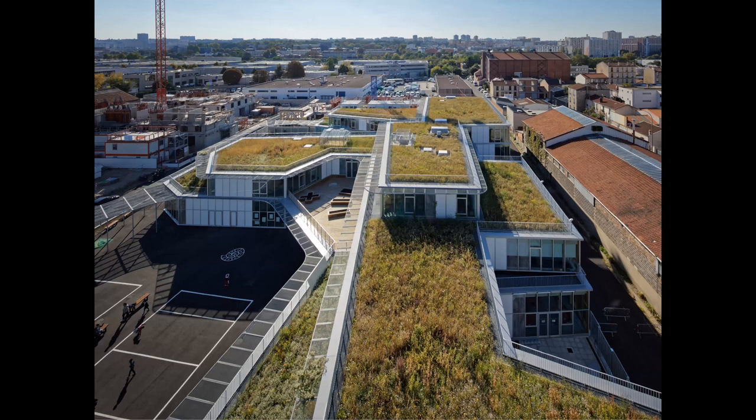A third one is this school in Ivry that we built 7 or 8 years ago, which, you know, in France, school has always very low program, like 1, 2, 3 stories maximum. So we decided to use the roof as another part of the building, saying that we have here the opportunity not only to make a green roof, but to make a new space for the kids, and that really these roofs become 3,000 square meters of more program for the kids.